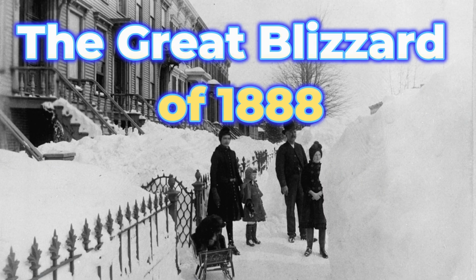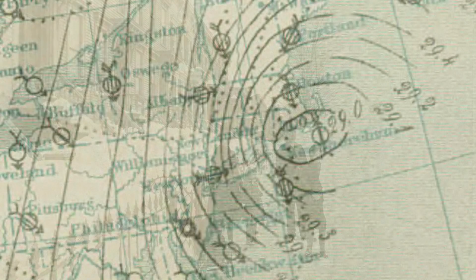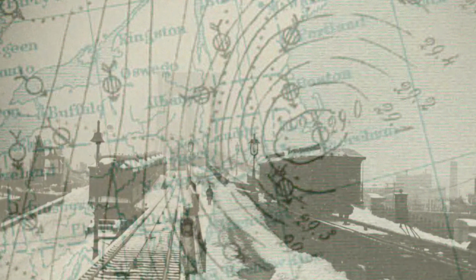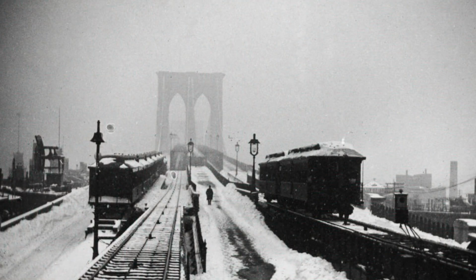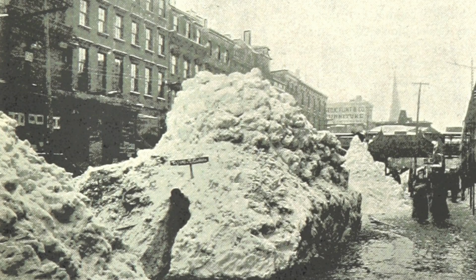The Great Blizzard of 1888 was an historic nor'easter which struck the eastern United States in March of 1888. Because of the time period, there was no forecast modeling, and the storm came as a surprise. It brought heavy snowfall, strong winds, drifting snow, and record low temperatures, paralyzing major cities like New York and Boston. The storm resulted in significant transportation disruptions and numerous fatalities.